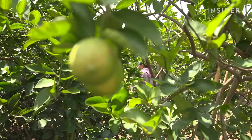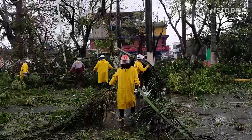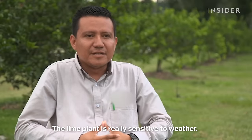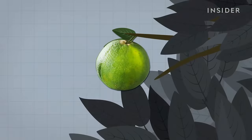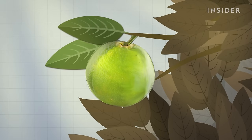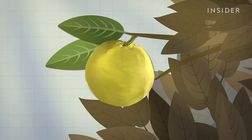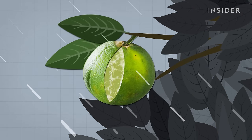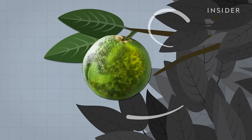Veracruz farmers have faced a growing number of floods, freezes, and high winds. La planta de limón es muy sensible al tema del clima. In very dry conditions, the lime skin is too smooth and may turn yellow. If conditions are too wet, the tree will drown, causing the fruit's peel to split. When it's really windy, branches hit the fruit.